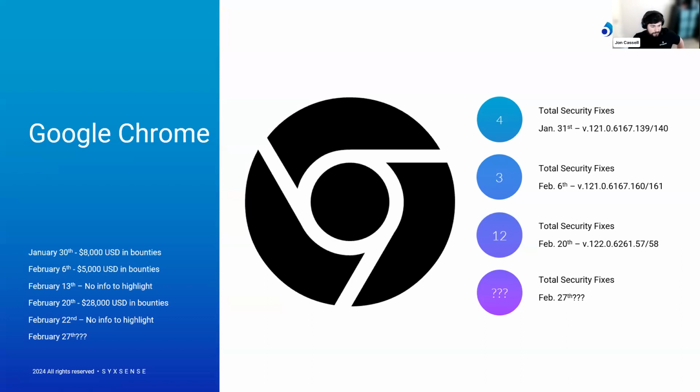On February 6th, there were 3 total security fixes, with only 2 disclosed by researchers. Both are rated high severity. The first is a use after free issue in Mojo and was again reported by Anonymous on January 25th and included a $5,000 bounty. The second issue was related to heap buffer overflow in Skia and was reported by Jorge Buzetti, I believe that's how you pronounce it, on January 25th, but hasn't had that payout yet determined. I'm hoping for a fat payout to you, dude, but have not seen that updated on their site yet.